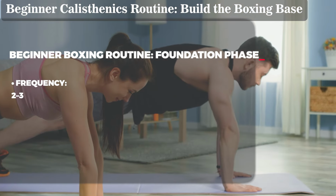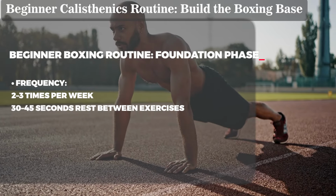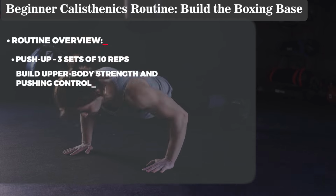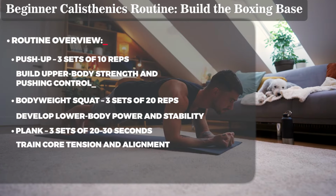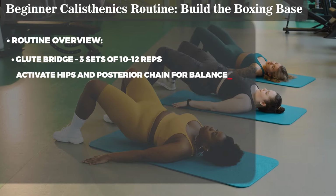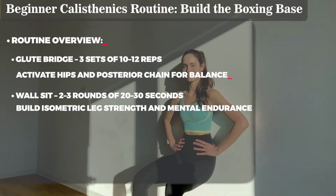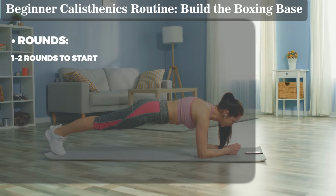Perform this routine 2 to 3 times per week, resting 30 to 45 seconds between each exercise. Start with push-ups, 3 times 10, bodyweight squats, 3 times 20, planks, 3 times 20 to 30 seconds, glute bridges, 3 times 10 to 12, and wall sits, 2 to 3 times 20 to 30 seconds. 1 to 2 rounds is plenty for beginners.